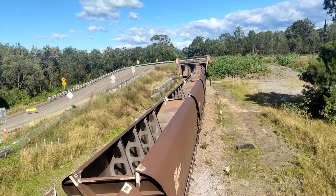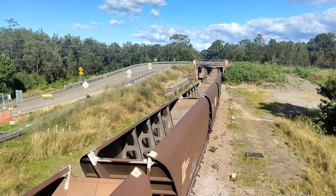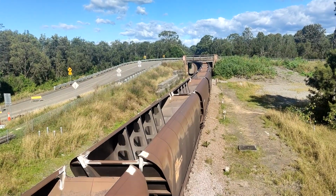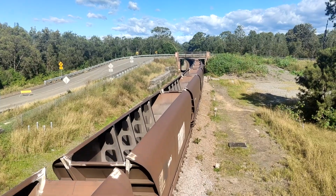The majority of the town is a 10-minute walk up Nelson Road. However, like a few of the stations on this line, the town is actually a bit of a distance.